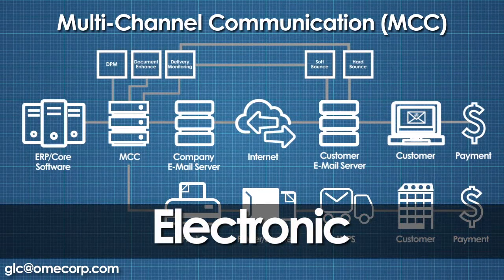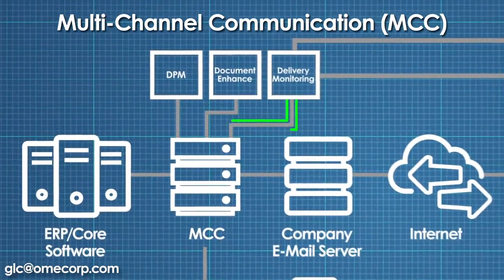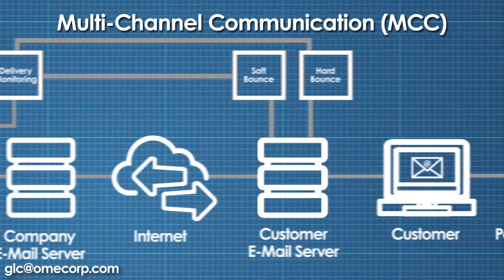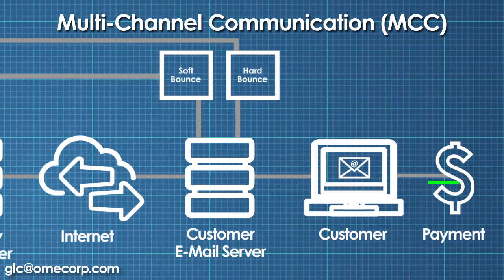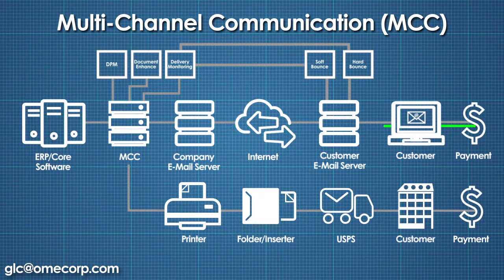Next is electronic or paperless, following e-consent election from your customer to go fully paperless. The bill travels from your core software to MCC, DPM, and again, always getting enhanced, then to your delivery monitoring service, out to your email server to be sent to your customer's email server. Delivery and open confirmations are both monitored and reported back. Now, payment should follow, either electronically or through USPS if no e-pay option is available.